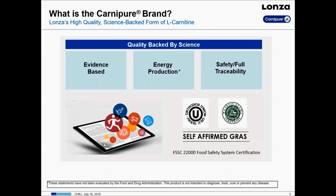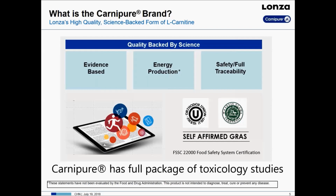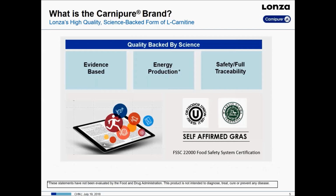And it is a very safe ingredient, fully traceable. It enjoys several certifications such as kosher and halal. It has a self-affirmed GRAS status in the US. As a matter of fact, Carnipure has the full package of toxicology studies, going from the subchronic to the chronic studies, both in rodents and in dogs.